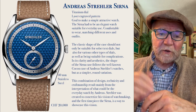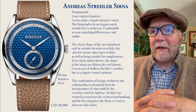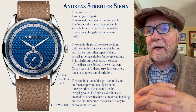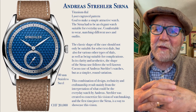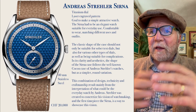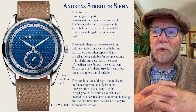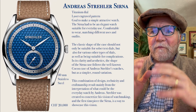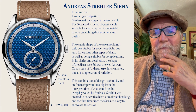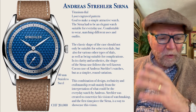Titanium dial, laser engraved pattern on it. This looks like it's their little waves that they have, and it's a very comfortable watch to wear. 40 millimeters stainless steel. It's various other types of dials for the kind of testing that they have. It has a simpler round variation of that. So here you have a watch. To me, this is a kind of watch you could get and wear for your entire career, wear it to work every day. Comfortable watch, great everyday watch.